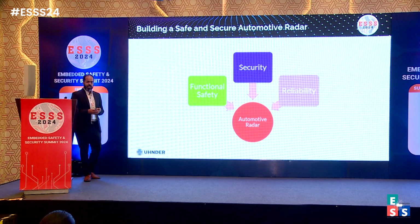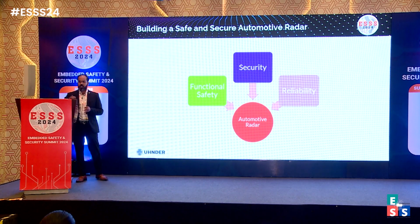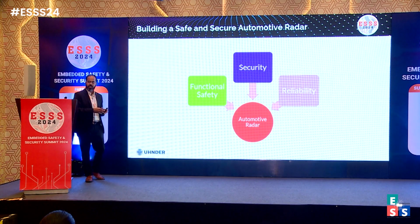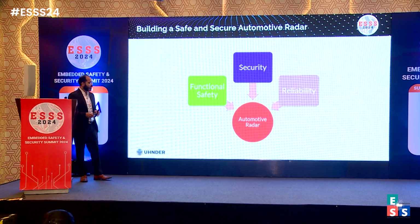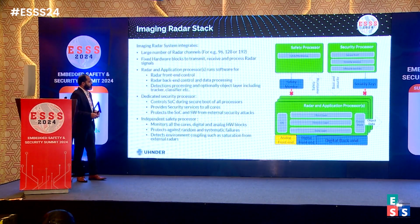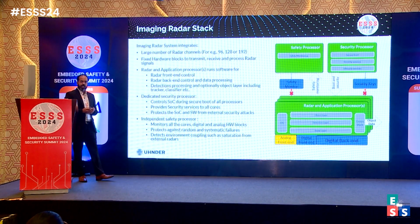Thankfully, the automotive industry has matured, the process has matured over time, and they have defined at least the key pillars that we need to talk about, and this is pretty much the theme of the summit. The functional safety, security, and reliability. You need to have a solid foundation in your company to build a radar or any other automotive product. So how do you build the functional safety and security into the imaging radar?